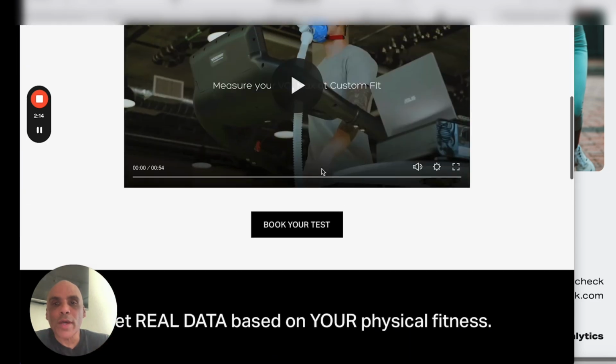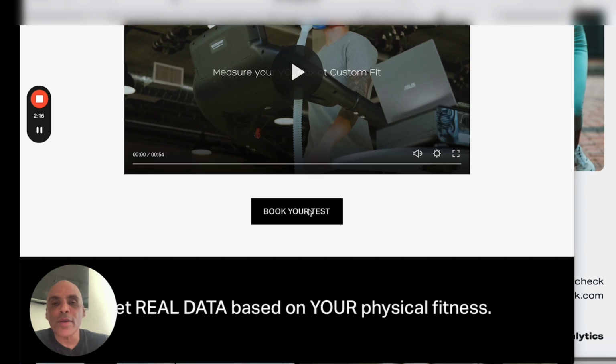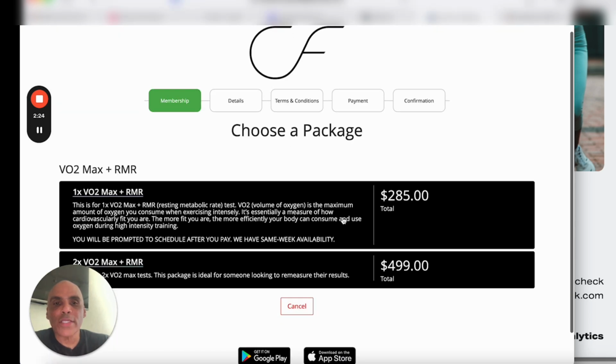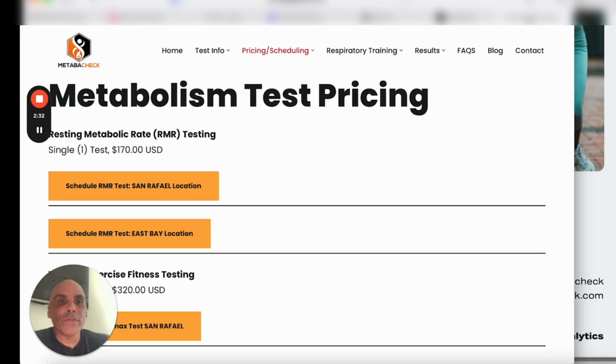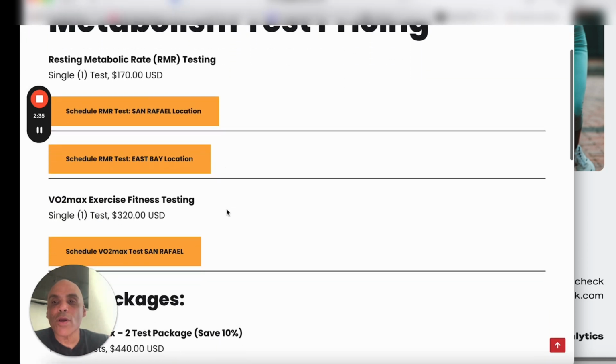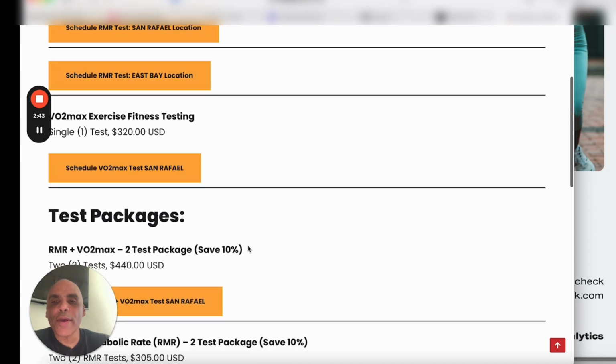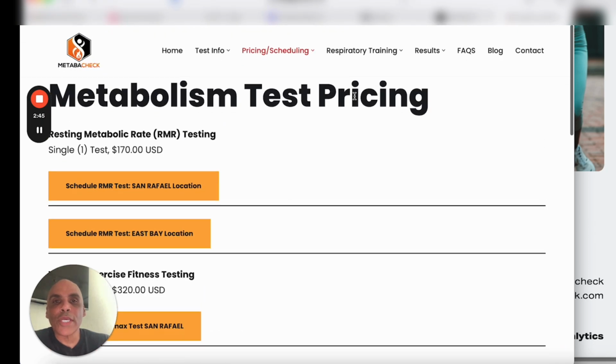First let me show you the pricing. If I want to book a test here, just so you have a roadmap, you can see that you can get a Vo2max and RMR test here for $285. Pretty good price. If I go over to my website, doing an RMR and Vo2max test is going to cost you, with our discount, $440. So I charge about 35% more than they do. But I want to let you see what you're getting at both locations for your money.